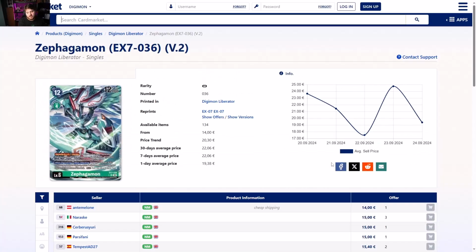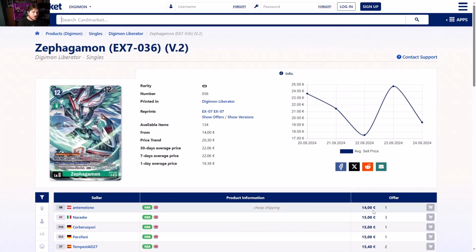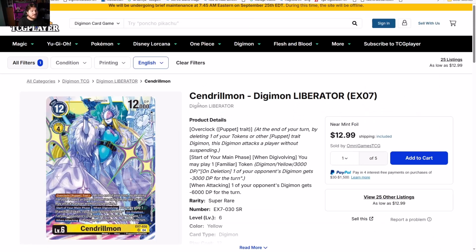But let's take a look at its alt in the same price range, €15 to €17, which is not bad actually. I expect this to come down just a little bit more for you guys. Nothing too crazy, maybe another euro or two, but nothing out of the ordinary.